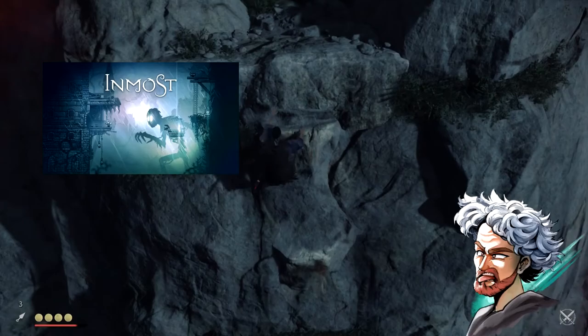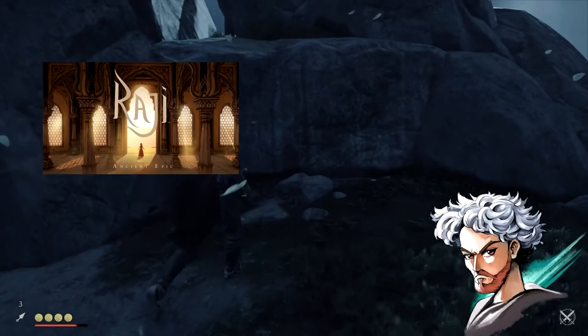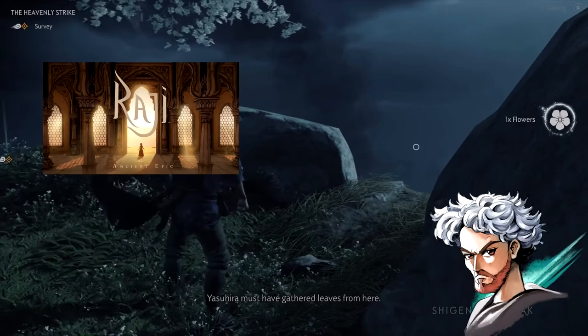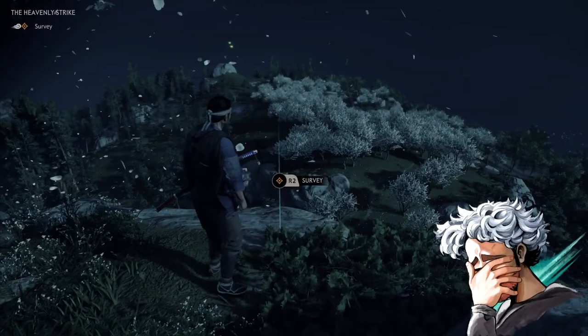Then we've got Raji, an Ancient Epic, which is a 2D side-scrolling action game with a kind of Indian folklore aesthetic, so looks good, and I always like side-scrolling action stuff. It's kind of my deal, so hopefully that will be interesting too. Bit out of the loop, to be honest, on games, so we'll see how these guys turn out.